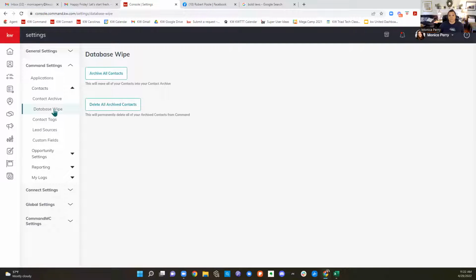You can even do a database wipe. And I did. When Command first came out, I synced Command to my Google contacts, of which I have 6,653. But a lot of them say man who came into open house. That's the contact's actual name. Doesn't say what open house. It just says man that came into open house. So I didn't need that man that came into the open house, which I haven't had an open house for myself probably since 2014. I didn't need that contact in my Command database because I want good quality contacts in my Command database. So what I did is I came in and I archived the whole thing. I just got rid of it all and I restarted.